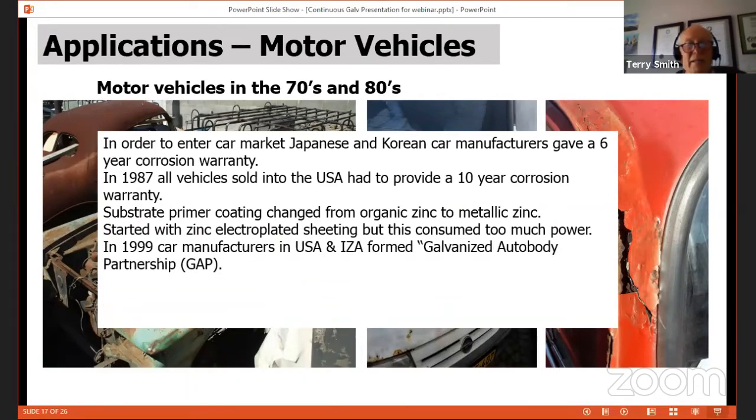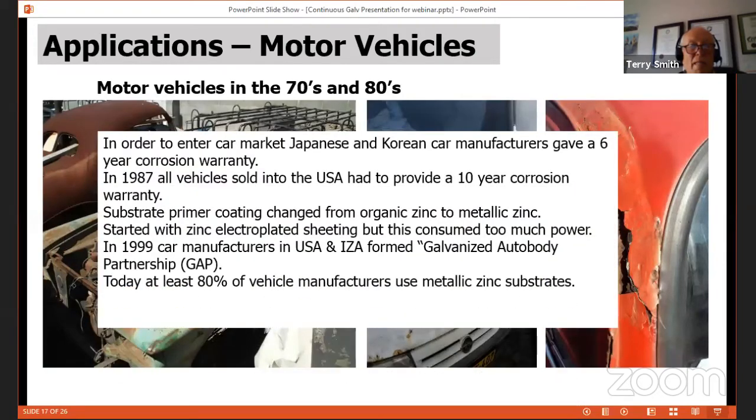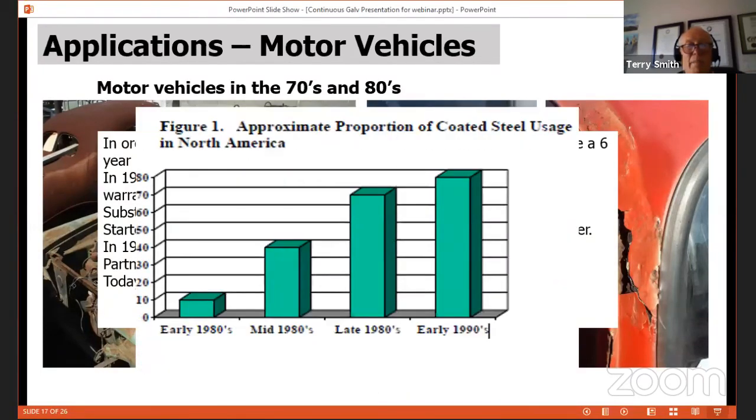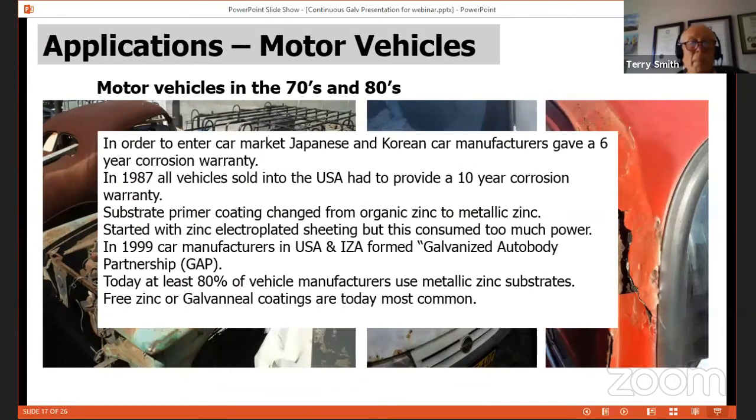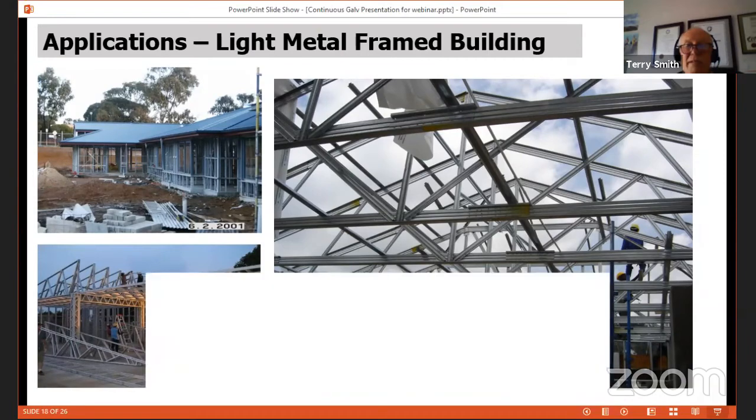In 1999, car manufacturers in the USA formed the Galvanized Auto Body Partnership, which is called GAP, and you can see it's quite an organization. Today, at least 80% of vehicle manufacturers use metallic zinc substrates. Here you can see, particularly in America, from the early 80s, where it was 10%, to now 80% in the early 90s. Zinc-free or galvanneal coatings are today the most common, and corrosion warranties are now common up to about 12 years.